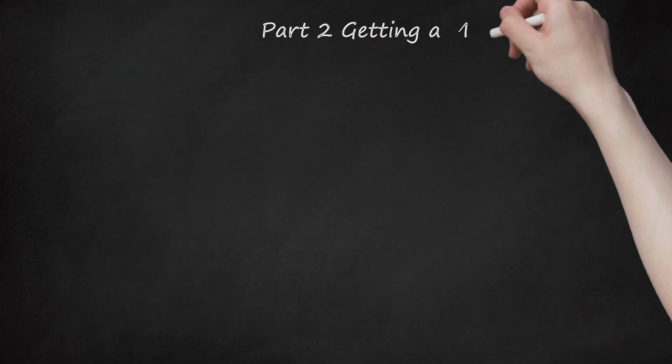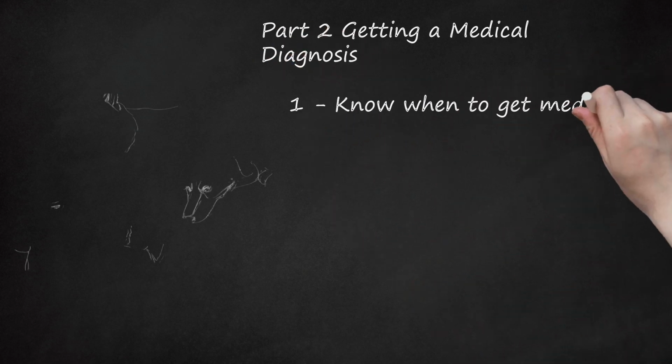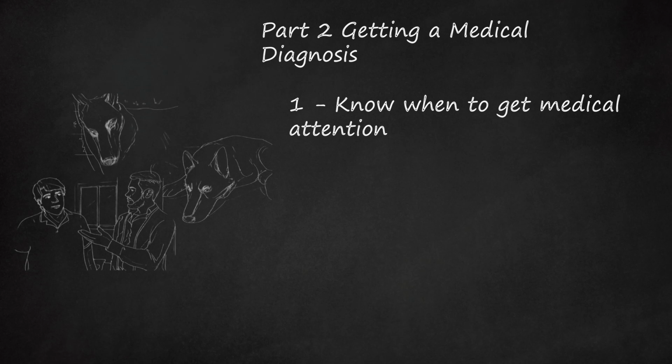Part 2: Getting a medical diagnosis. 1. Know when to get medical attention. If your German Shepherd has any symptoms of heart disease, take him to see the veterinarian. It's best to catch heart disease early on so you have more treatment options.